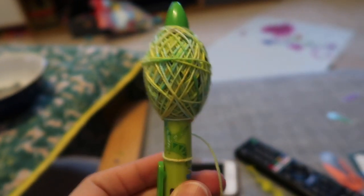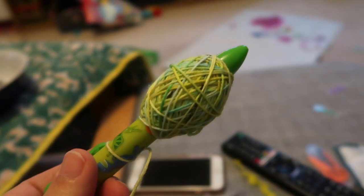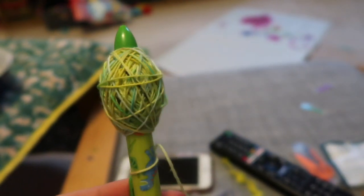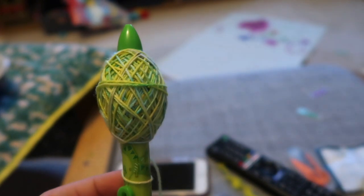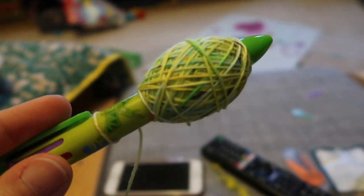Turns out, dinosaur pens make good Noster pins. It's not perfect. It's the first time I've properly done it, but it's a centre pull ball, so I can do two strands at a time for my Fibre Lounge cowl.